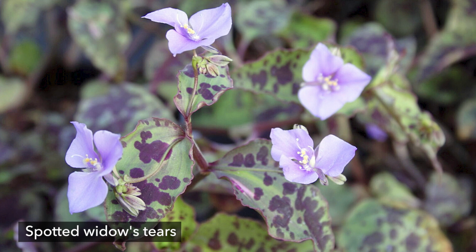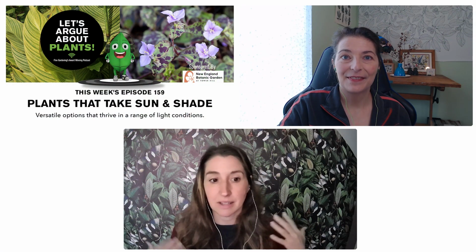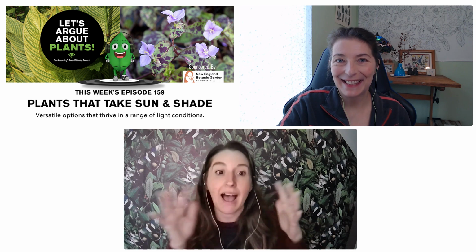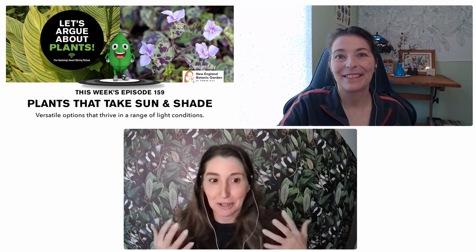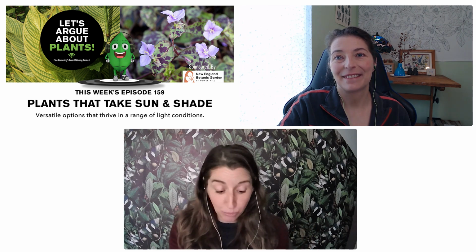I love it too because it is one of the longest blooming all the way into frost, when the frost completely knocks it back. It keeps blooming, and the pollinators look like they're having like a New Year's Eve party, because it's the last thing that they're really getting to drink the nectar and get the pollen from. It's a great, great plant.